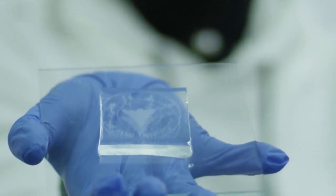Using the same system, we can design a three-dimensional shape, because the exposed area will release its internal energy, so it will release the whole three-dimensional shape change, and we can design different shapes.